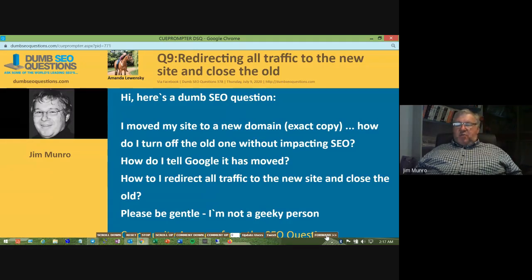The question's titled "Redirecting All Traffic to the New Site and Close the Old." Amanda said, "Hi there, here's a dumb SEO question. I moved my site to a new domain, brackets exact copy. How do I turn off the old one without impacting SEO? How do I tell Google it has moved? How do I redirect all traffic to the new site and close the old? Please be gentle. I'm not a geeky person."